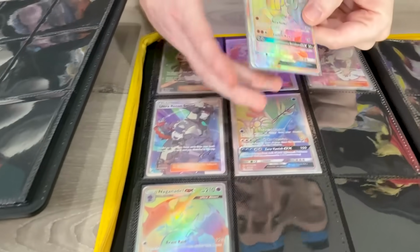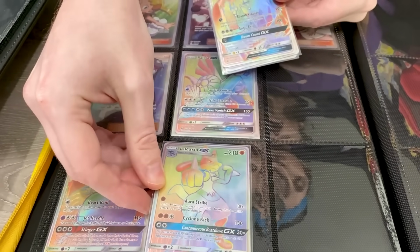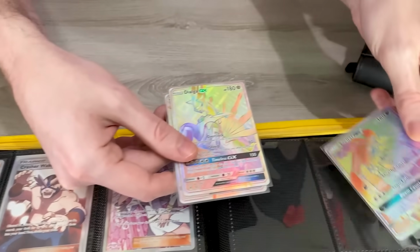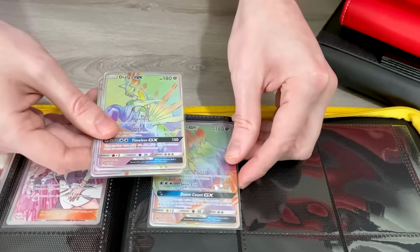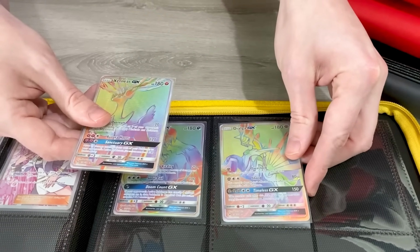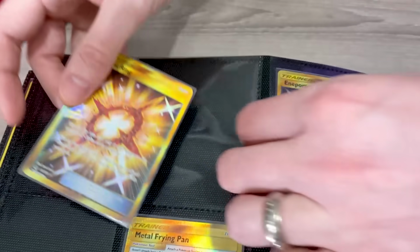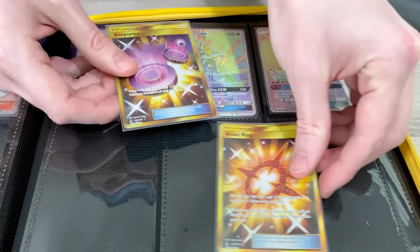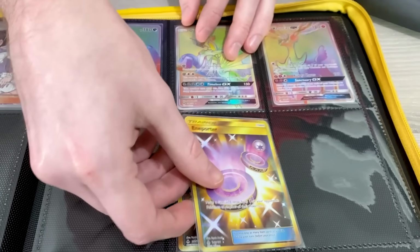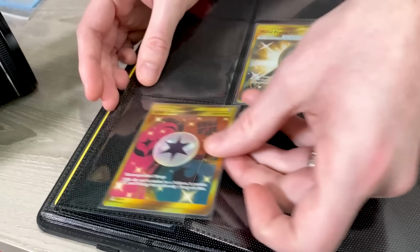Necrozma GX. We got the Lucario GX right here as well. We got Yveltal going right up here. Dialga going right beside that one. And we got the Xerneas GX as well. Going into the gold trainers, we got Beast Ring going right there. And then another one. But wait, we got one more. One more. We got the Unit Energy.